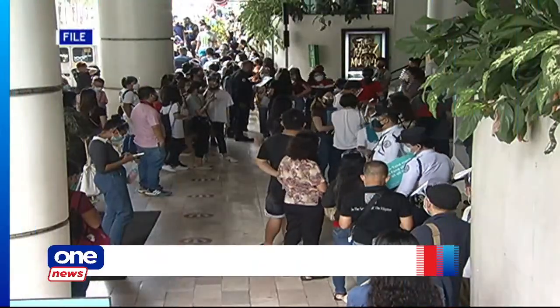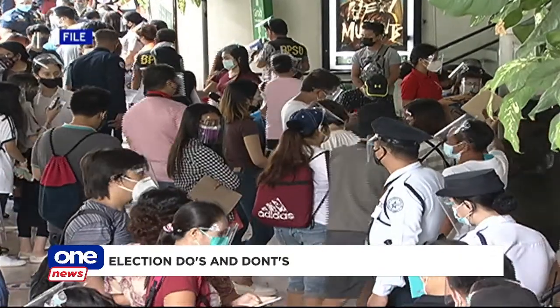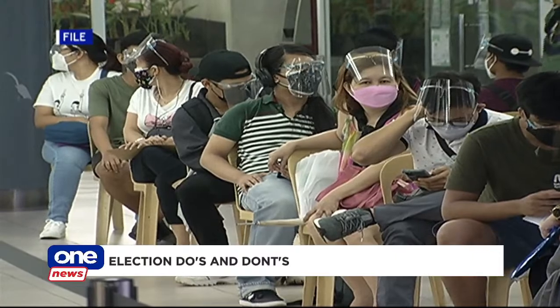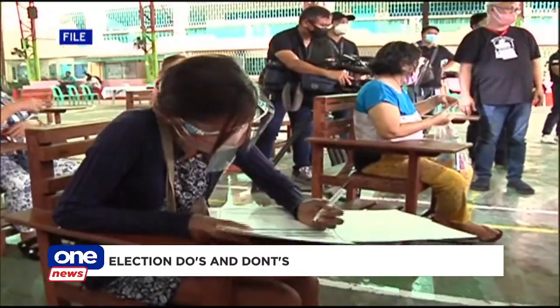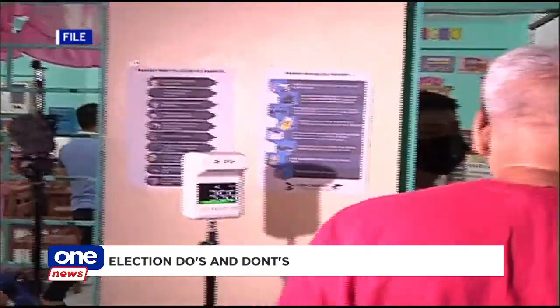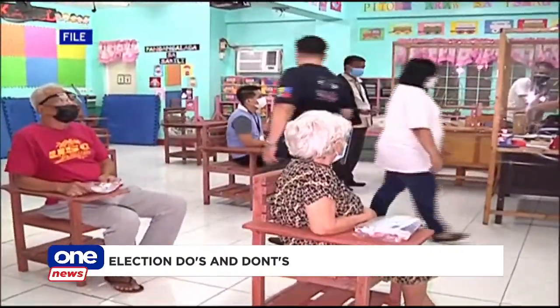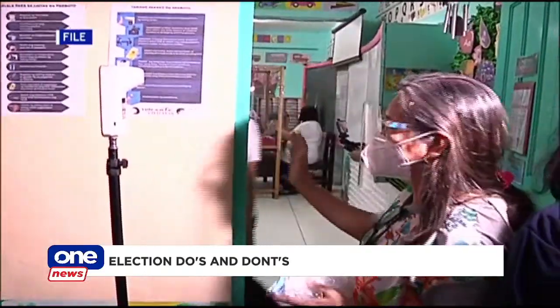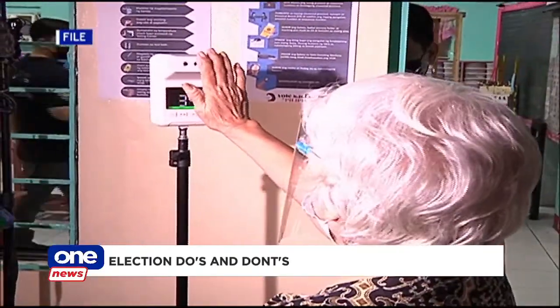There are only 2 days left before 65 million Filipinos vote for their bets in the national elections, which will happen in the middle of the pandemic. Unlike previous elections, all voters must undergo temperature checks before they can be allowed to enter polling centers. If their temperature is at 37.5 degrees Celsius or higher, the voter will be put in an isolation polling precinct.